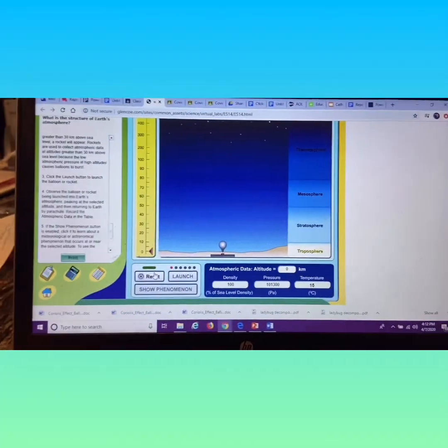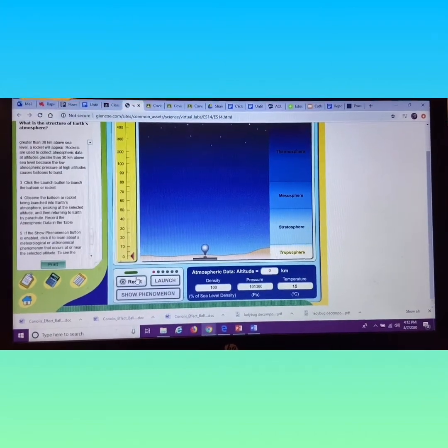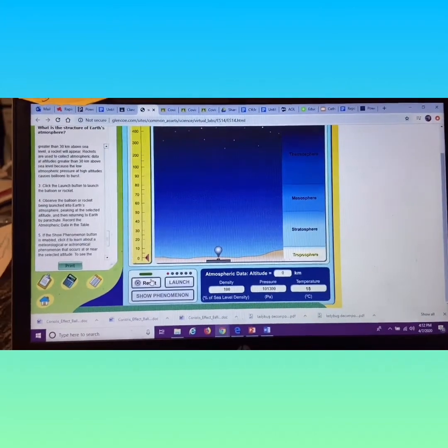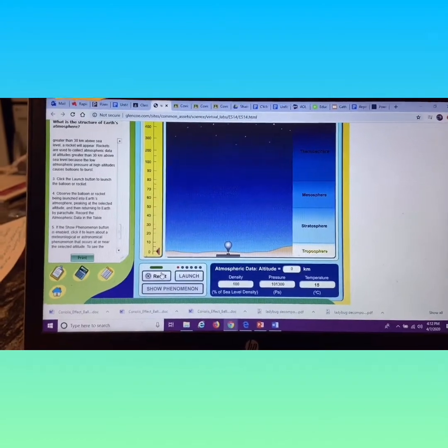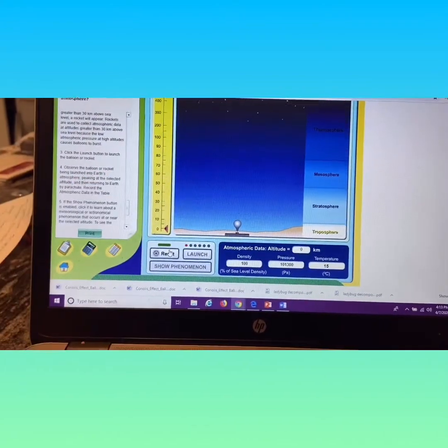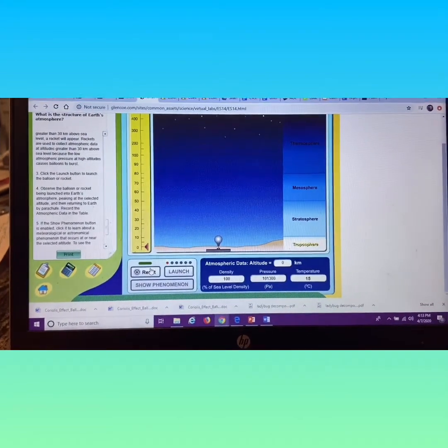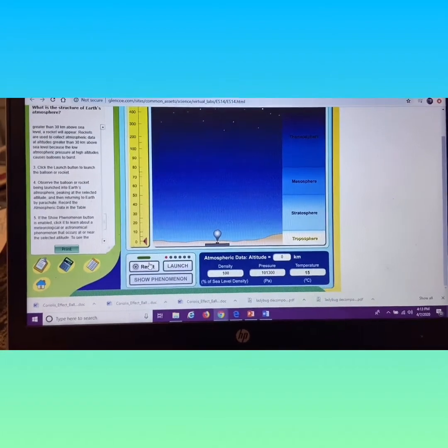Your first question on your lab questions for the virtual lab asks, if you launched a rocket 210 kilometers above sea level, what layer would you be in? So if you look at your altitude on the left side right here, or my left side, and the layers on the right, you can see how high that would be, and you could look at what layer that is, and then you could answer your questions.